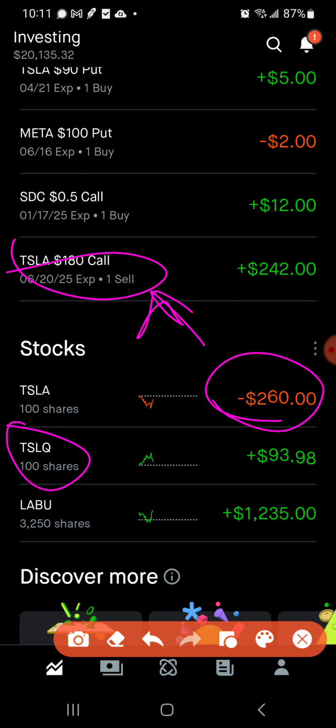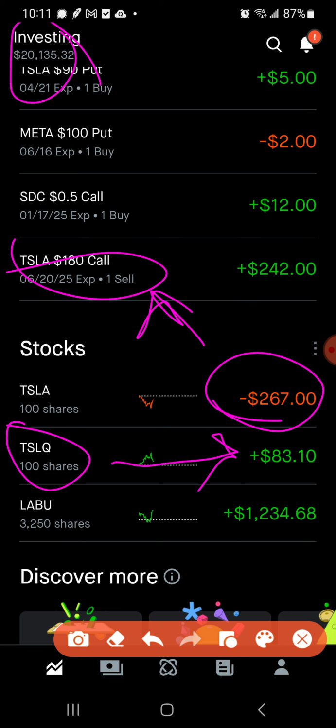And same thing when Tesla, TSLA, is on its way down, I try to buy some shares. I'll buy 100 to 300 shares of TSLQ and try to gain some profits there. So that ultimately this number here will keep climbing regardless of what I'm doing.